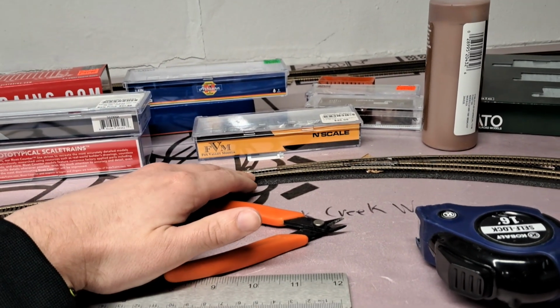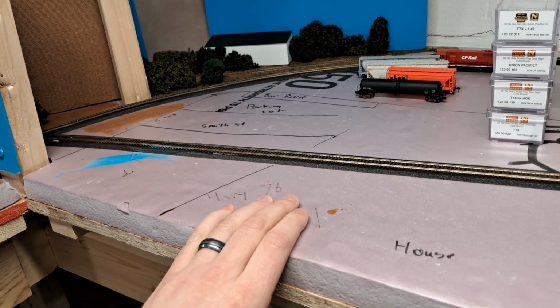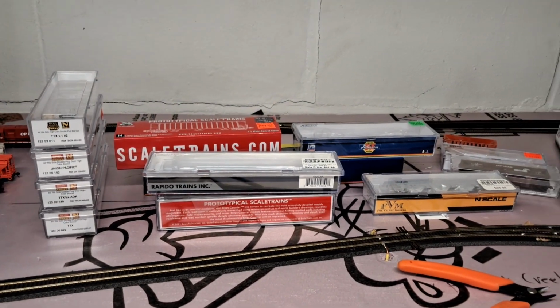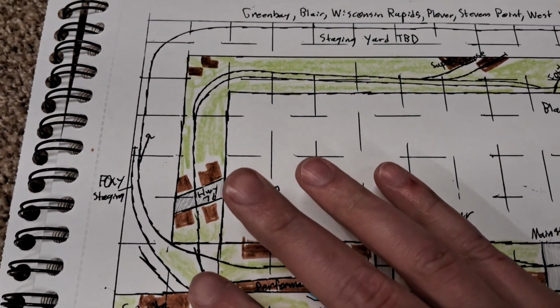First of all, this is Black Creek West, the end of the siding. And then this right here is going to be Shiocton. So also, why do I have all these freight cars? These are all the freight cars, or at least the boxes of all the freight cars that I need to weather. So Shiocton, being the third city, is very simple.